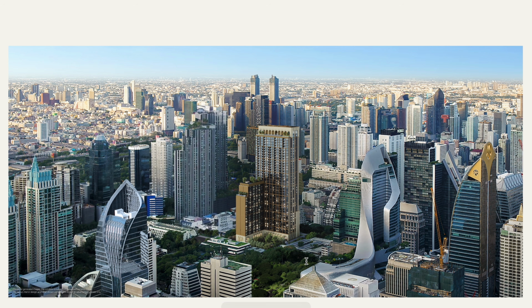This green patch here used to belong to the British Embassy, and they've since sold it off to Central Group, the group that owns Central Embassy here, and they're going to build phase 2 of Central Embassy. So it's going to be a rather high-rise building coming up here. That's going to complete in 2028, and the Embassy Wireless here is going to complete in 2027, so you'll have direct access to that mall right across the street.